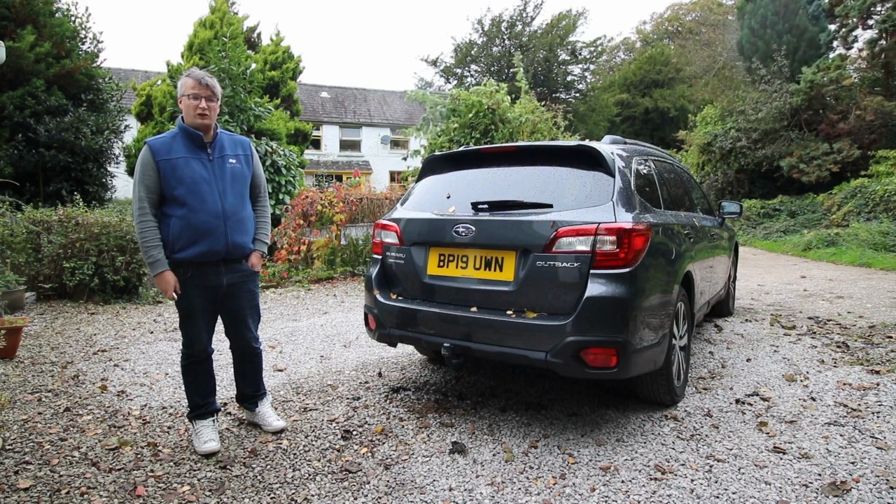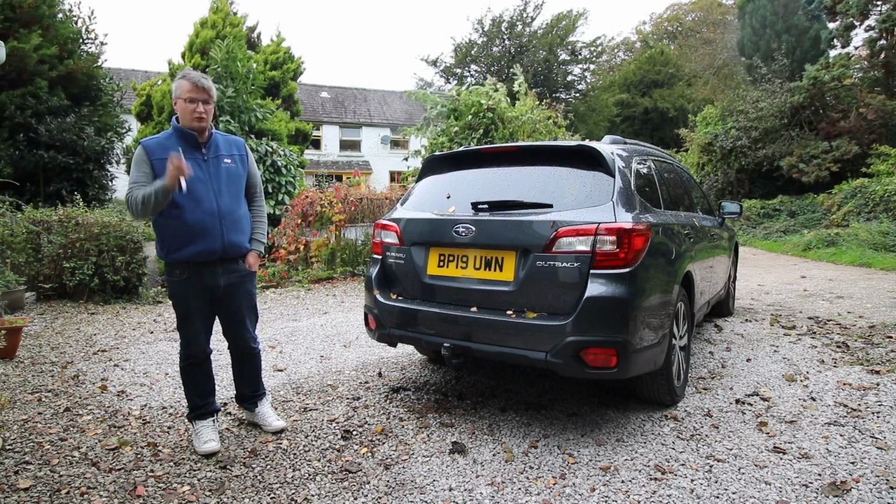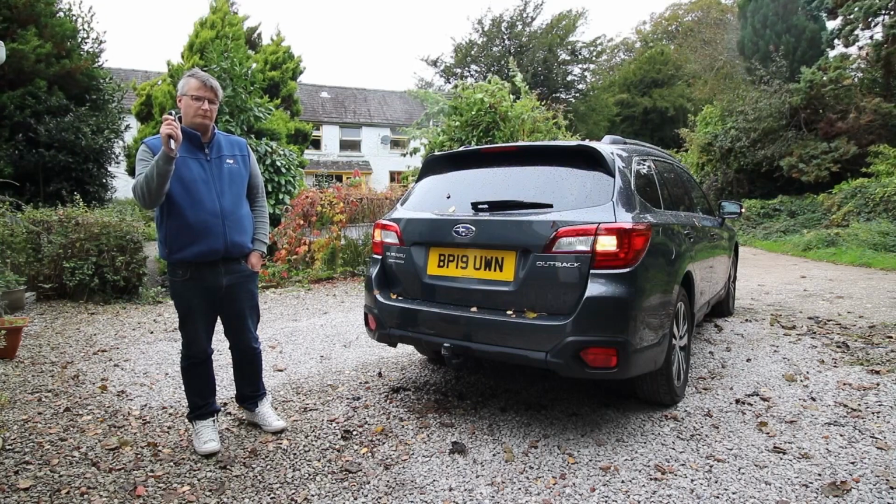When it comes to the boot of the car, you can unlock it using the key fob. There's also a power tailgate button as well.